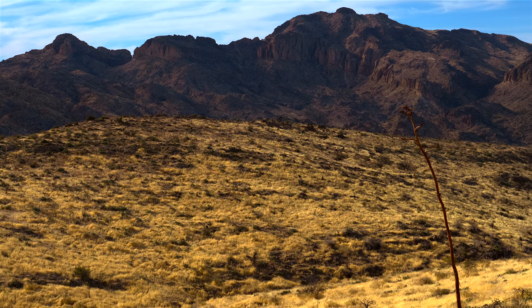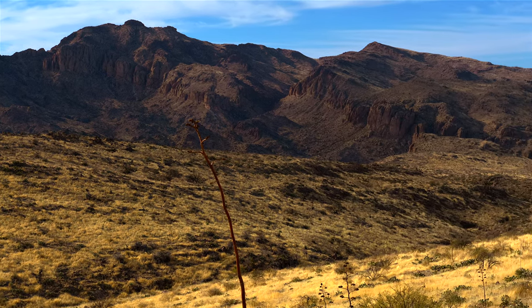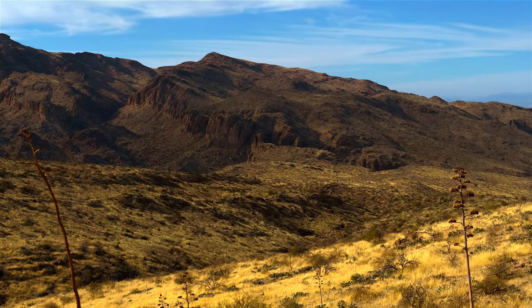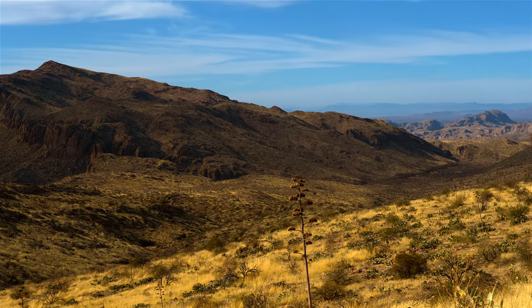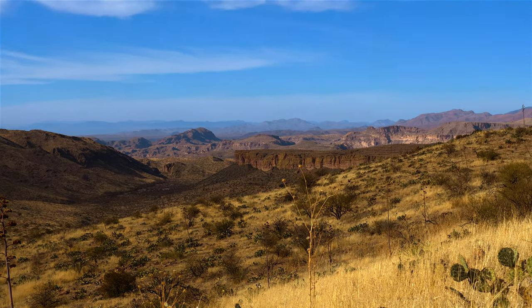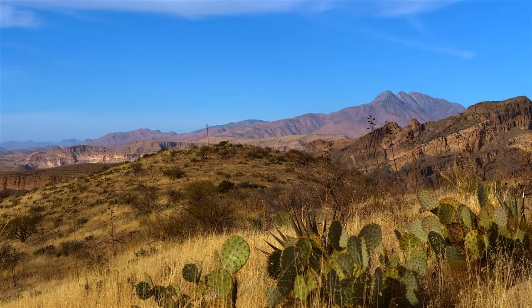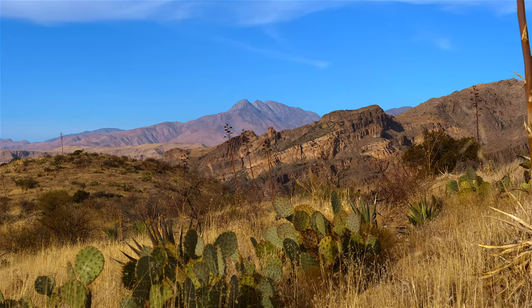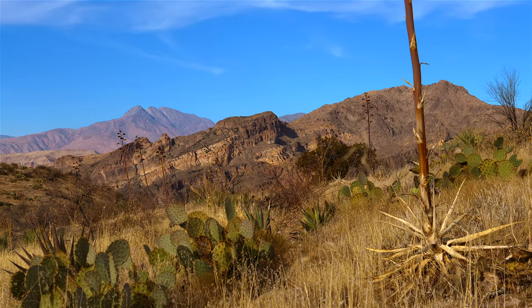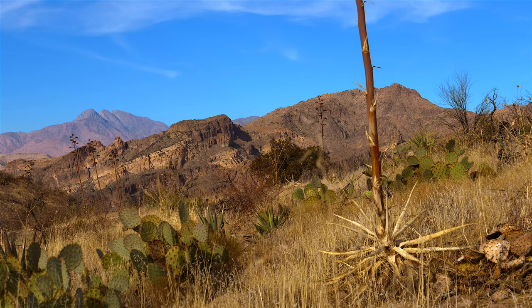Got a pretty wild view of the whole Tortilla Mountain complex. And out this way is where we're going towards the trailhead. There's the Four Peaks, and then the top of the hill that forms the wall of Fish Creek Canyon.